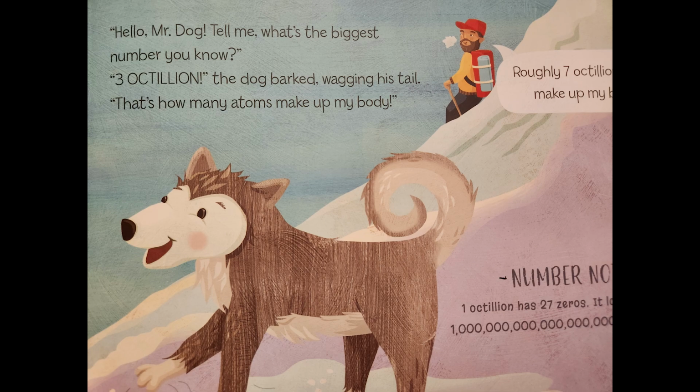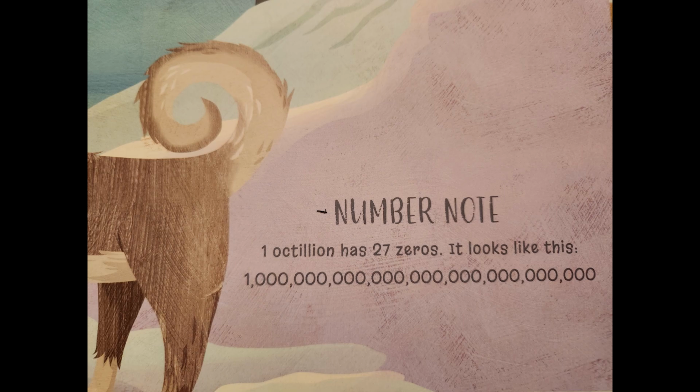So many numbers! 3 octillion. 1 octillion has 27 zeros. Look at that, 27 zeros.